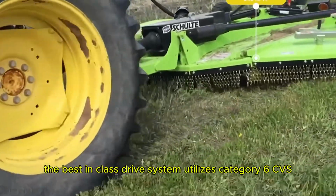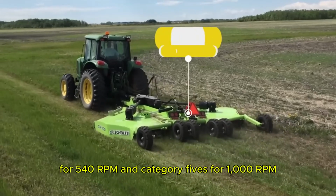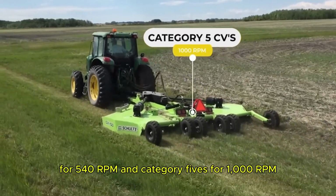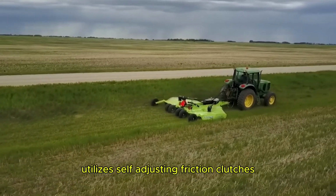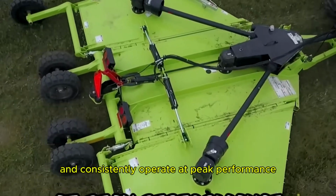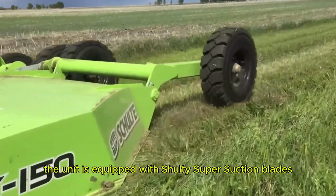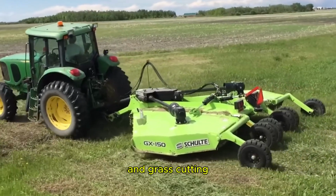The best-in-class drive system utilizes Category 6 CVs for 540 RPM and Category 5s for 1000 RPM. The cutter drive itself utilizes self-adjusting friction clutches to protect your investment and consistently operate at peak performance. The unit is equipped with Schulte Super Suction blades with 6.5-inch blade overlap for maximum lift and grass cutting.